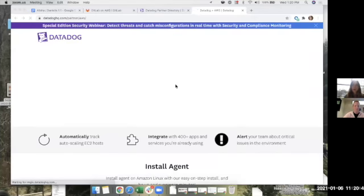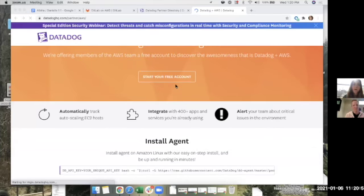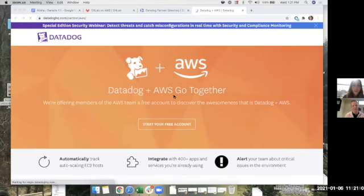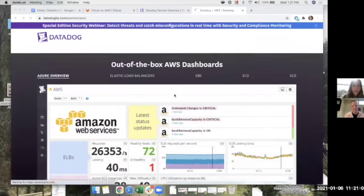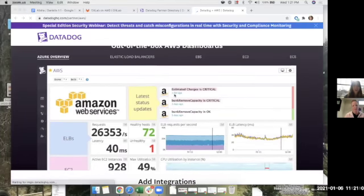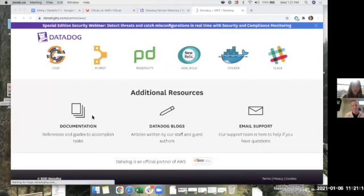Okay, so it's kind of slow. But this is one page I just wanted to pull up. This is the Datadog AWS Go Together. It's not perfect, but this is a page I'm familiar with because I was at Datadog previously. One thing they do here is they show their dashboard, so it's a little bit more visual. I know Datadog is a different solution, a little bit more of a visual product, but they show the integrations they support and additional resources.